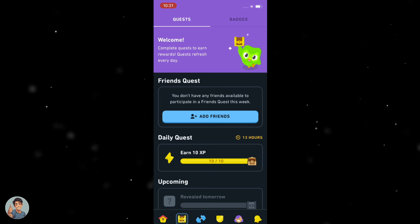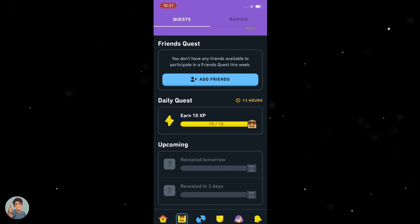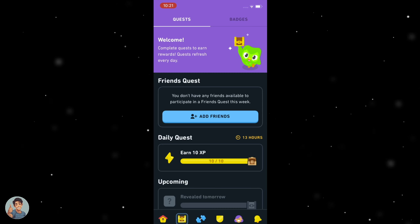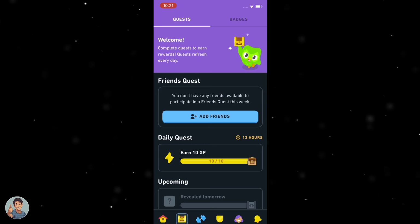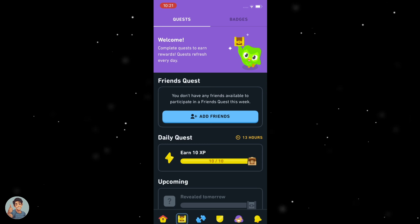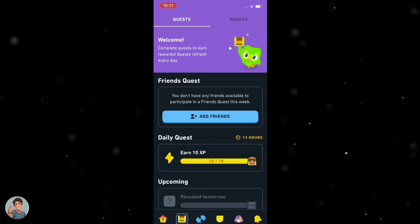So the best way you can get XP in this is to go through and do your quests. Every single day you're going to have different quests and they're going to give you different XP. Now, something I think is very underrated and people don't know about is the friend quests. So you can add your friends and you can do quests with friends, and basically that's going to give you a lot of XP, and that's almost going to double your XP every single day.